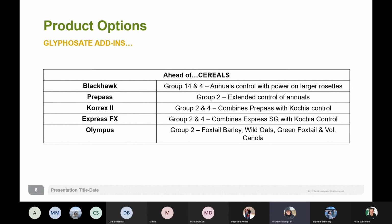Pre-Pass. Pre-Pass is a popular option. It does a really good job. It's a group 2 and obviously well liked for the extended control of annuals, mostly volunteer canola and cleavers, and that would be smaller cleavers. The only thing to watch out with Pre-Pass is on its own, it does not have any kochia control. So if you are looking for kochia control, Corex is the way to go. It's a group 2 and 4. So you're combining the power of Pre-Pass with kochia control by adding the dicamba component in with that product.